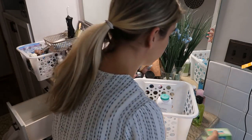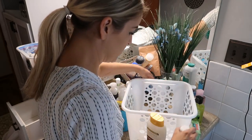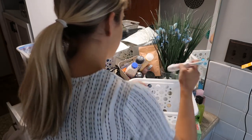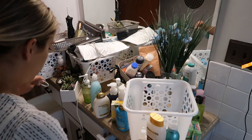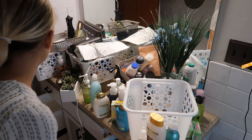Okay, so one of the things I want to talk about is, and that shouldn't even go in here, and then this is new. And why is the dental in there and the hair binder? Let's put hair binders right there.